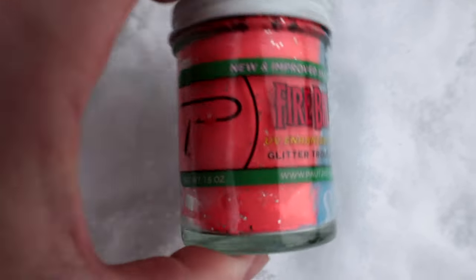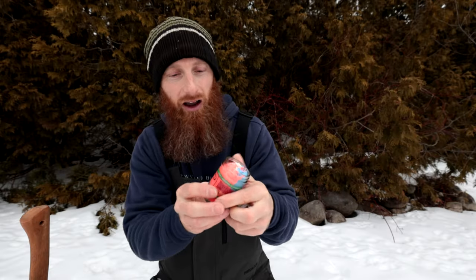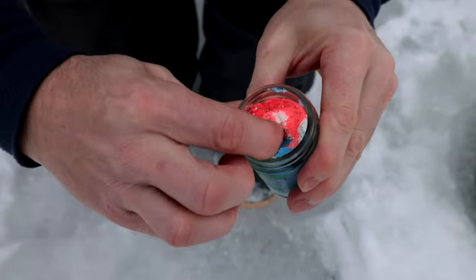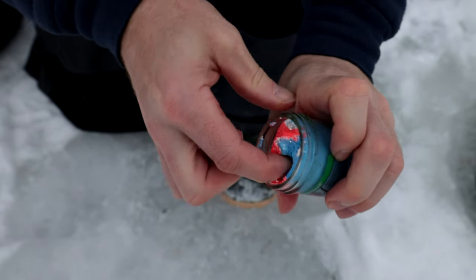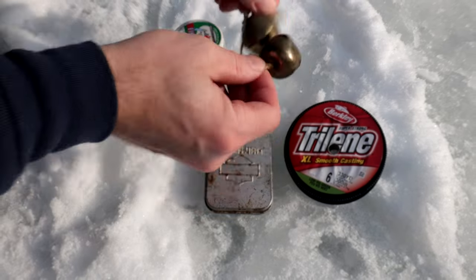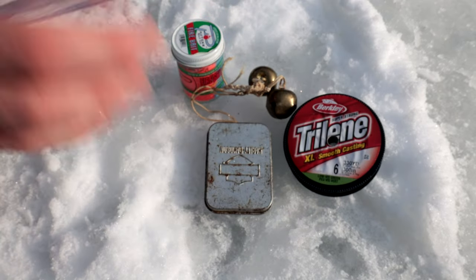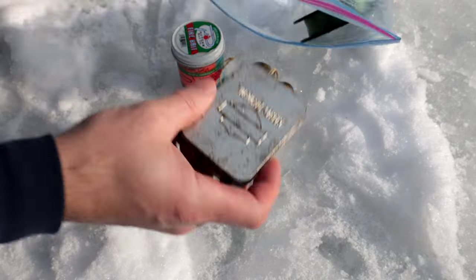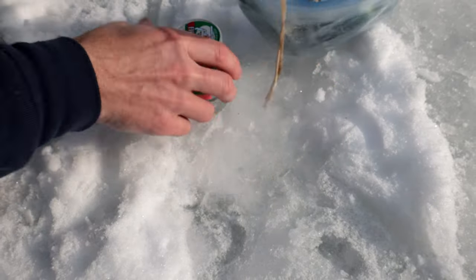The thing about this stuff is you can carry it everywhere. I don't think it has an expiration date on this stuff, so it pretty much lasts forever. And it's a dough, and it smells like fish. I don't know what they put in this stuff, but it works awesome. You don't want to be carrying around minnows in your pocket all winter, especially for survival. So that's it, that's all the gear we have. That's what's gonna provide our food, hopefully, if there's anything in this lake.